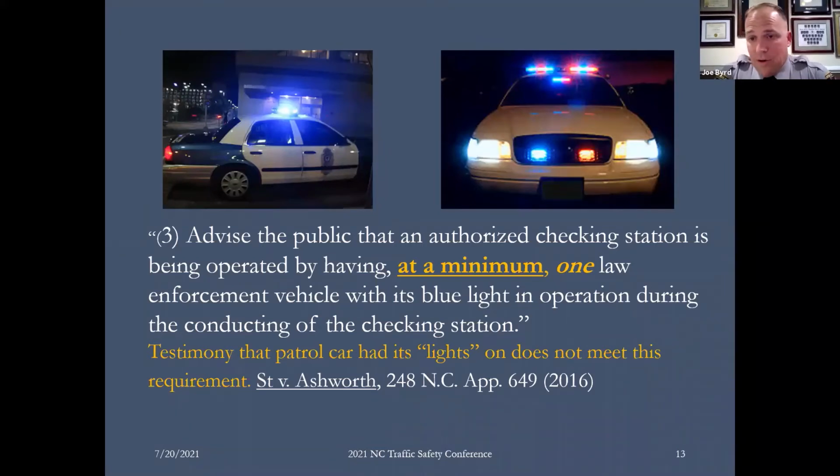The cool thing is it's only got to be one blue light. So if I've got five patrol cars there, all of them don't have to have their blue lights activated, just one. The statute just says one blue light. Obviously, the supervisor is going to have to make that call as to the number that are activated, and officer safety and location and things of that nature should be paramount when making that decision. But yeah, one blue light is all that's required, but just make sure the officers aren't just referring to the lights.